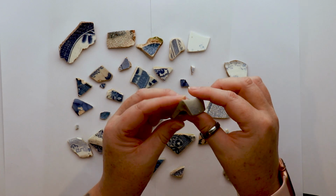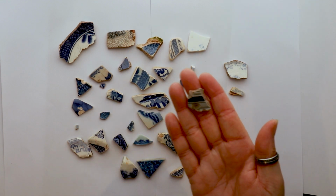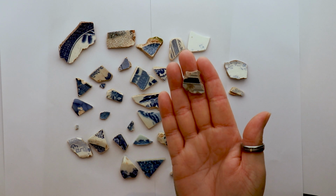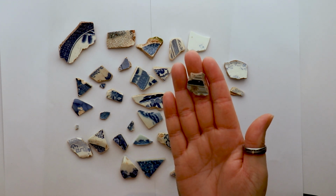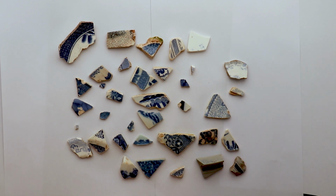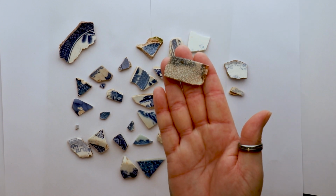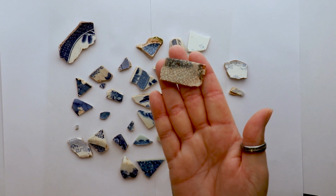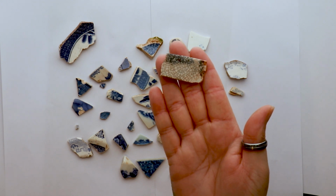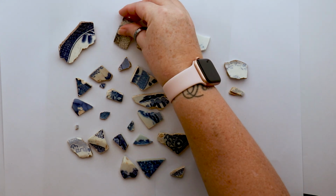So a lip of a bowl, and that looks kind of similar as well. I don't think it's from the same item, but it may be from a similar item. This piece here you can hardly see, but there is blue pattern on there, but there's also lots of crazing, which I think looks quite pretty anyway. So that's the blue and white collection.